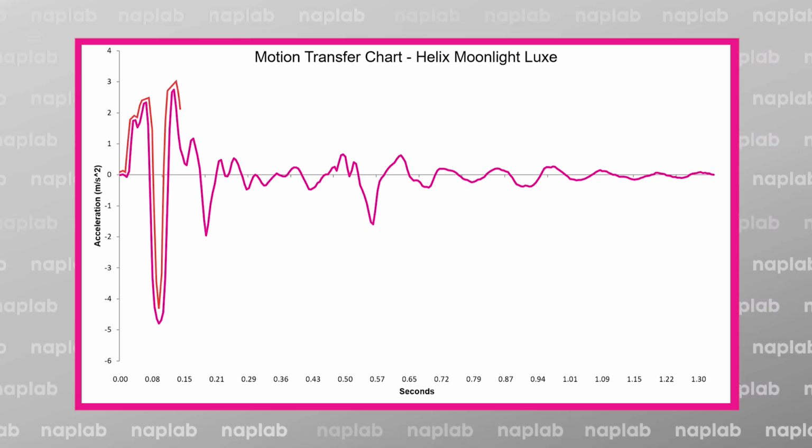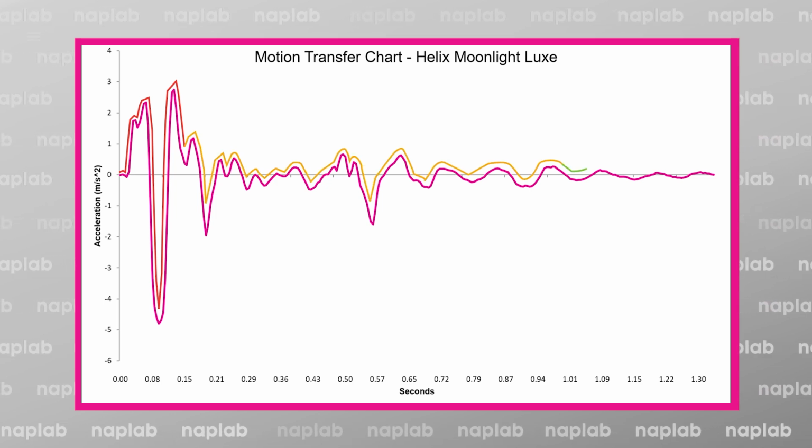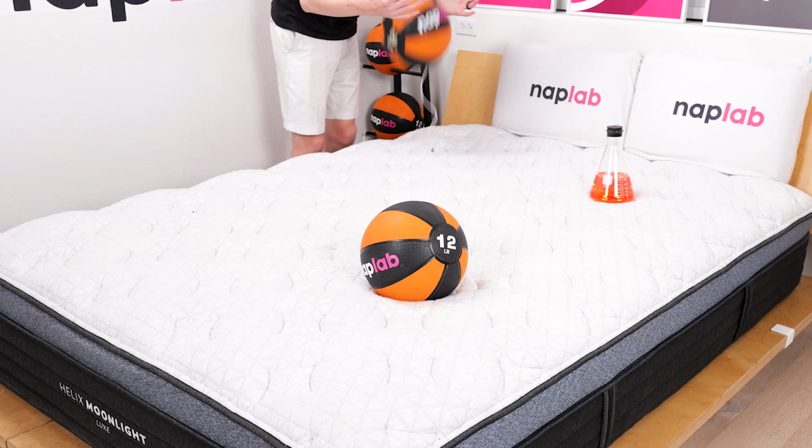0 to 0.15 seconds. Motion drops off thereafter, and by 1.01 seconds, we return to near zero levels of energy. While the motion duration goes on for longer than average, the motion intensity is notably below average. As such, I don't expect motion transfer will be an issue for most sleepers.